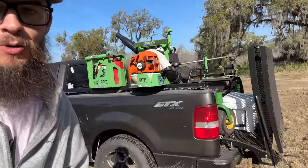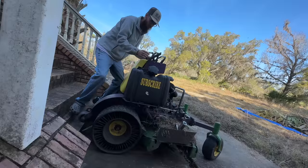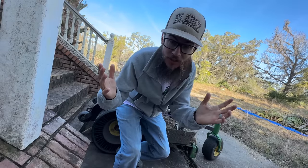All right, everybody, I'm gonna surprise AP and drop off my mower to the mansion that he's working on. I'm gonna do that right now. Surprise him with the mower. Now let's get our yard real quick.